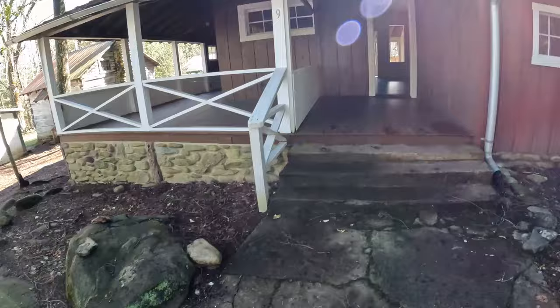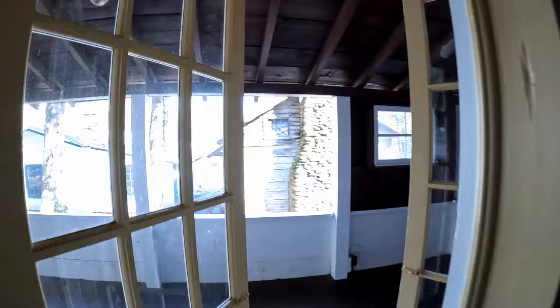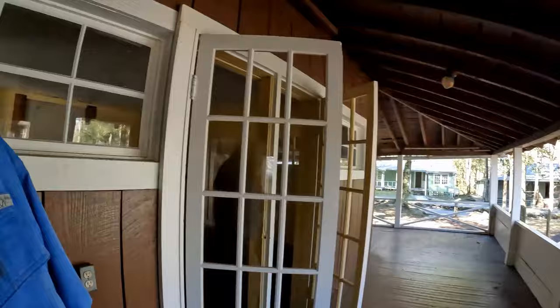Whew. It's definitely windy today too. Oh, check out the double doors going out to the patio here. Look at this for the bathroom. There's the John. What an awesome view you have while you're, you know, doing business.